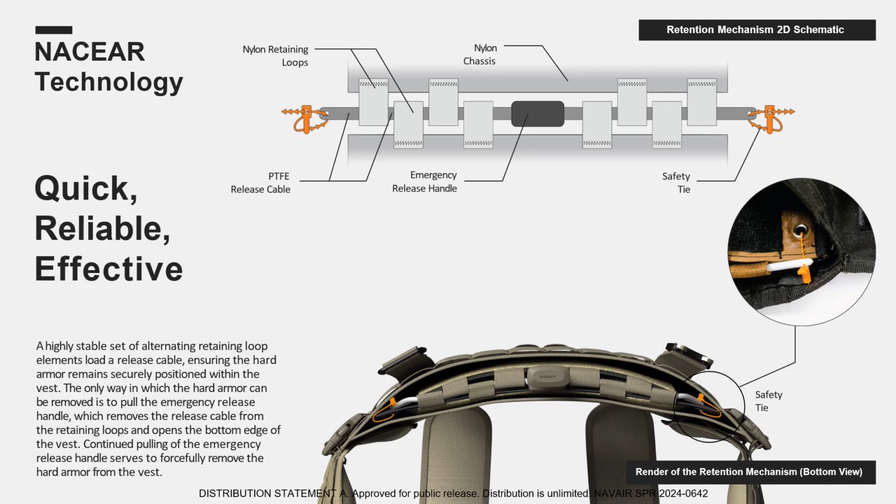NAS-EAR is designed for speed, reliability, and effectiveness. A series of alternating retaining loop elements secure a release cable, ensuring the hard armor stays firmly in place within the vest. The hard armor can only be removed by pulling the emergency release handle, which disengages the release cable from the retaining loops, allowing the bottom of the vest to open and release the armor with a pulling motion, overcoming any friction in the system.